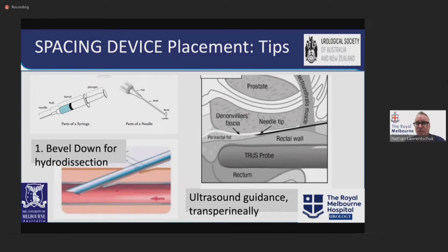The first one is when we go to hydrodissect to place the saline, which is the first step in entering the spacing device, it's important that we go in, obviously, under ultrasound guidance in the plane between the prostate and the rectum, just beneath Denonvilliers fascia. And I think it's very important that you have the bevel facing downwards, and that seems to have an advantage to pushing away the perirectal tissue. And I think that's my first important tip for this type of procedure.